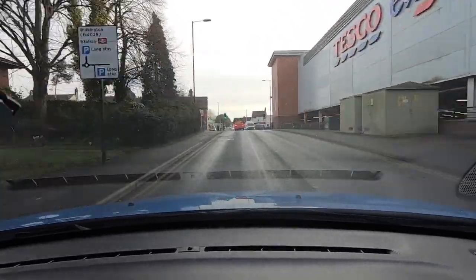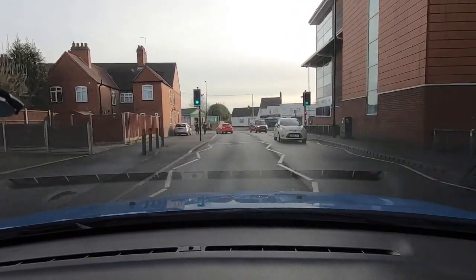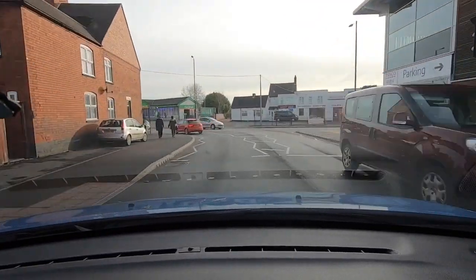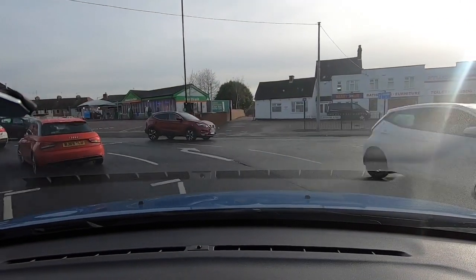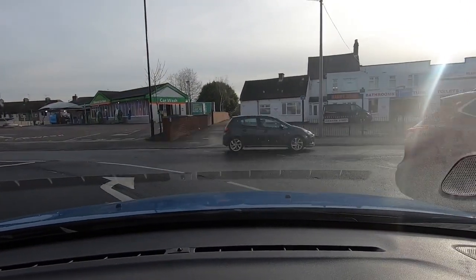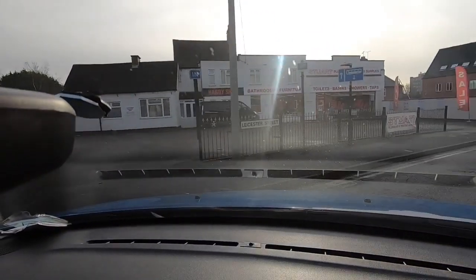Going to take the next road on the right. Next right. It's just here, so it's quite an awkward shaped one. Be careful not to go onto the hatch lines, and just kind of line yourself up. You can go around to the right here. It's quite a tight turn.